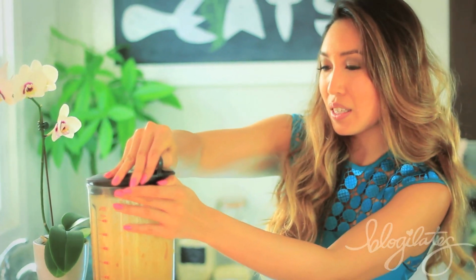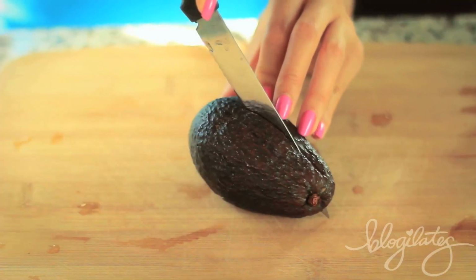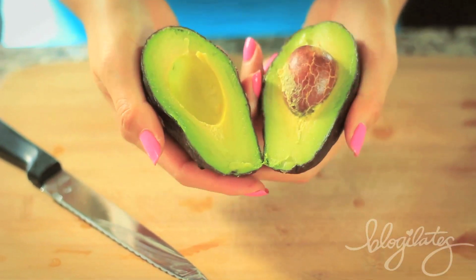Let me go ahead and give this a whiff. Let's see. Oh, this smells like Asia. Now we gotta add the texture into your noodles. So I have here an avocado as well as some kale, some of my favorite foods. With the avocado, go ahead and slice it in half. See if it's nice and green. Oh, look at that! Aren't these beautiful?